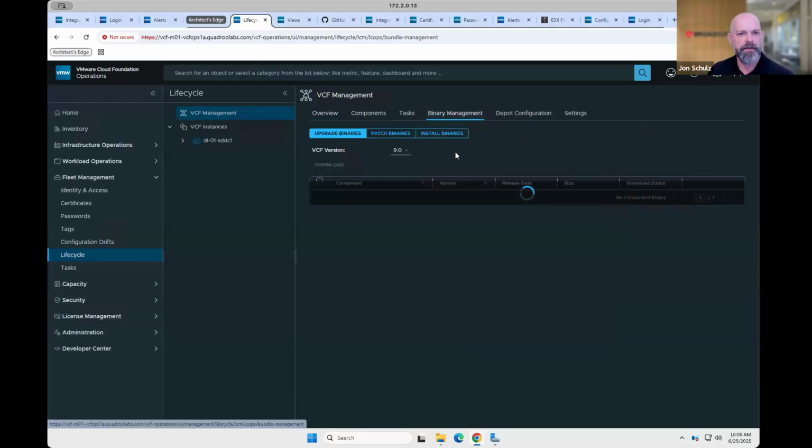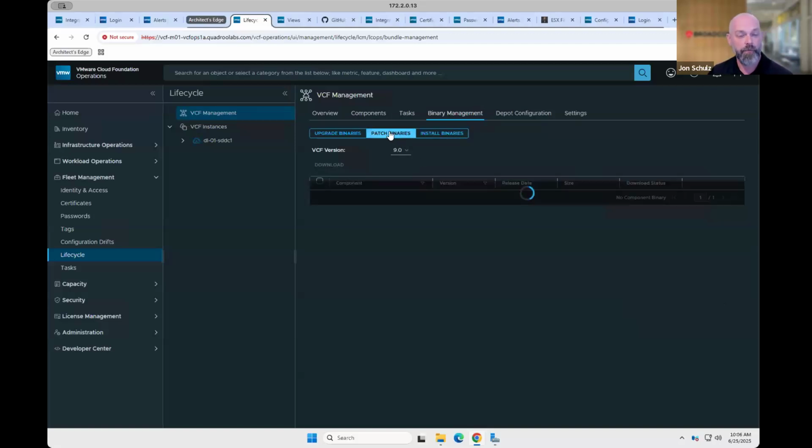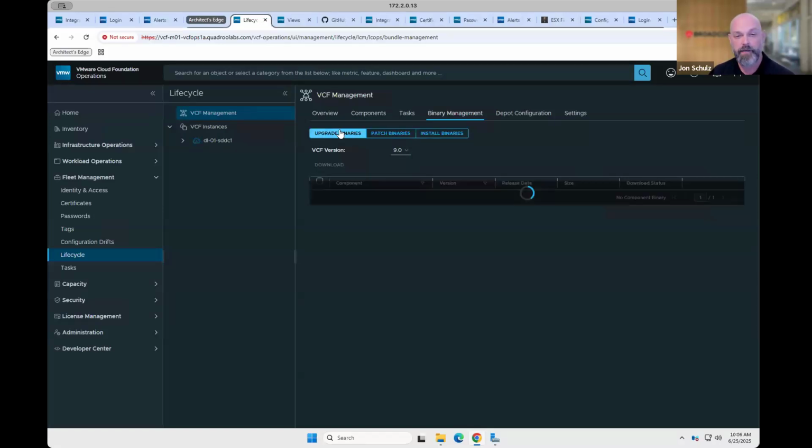One thing you'll notice in here is that all of the install binaries get downloaded automatically into this console. So it's pretty convenient to not have to go out to the portal and download those in a one-off fashion. So hopefully those binaries are downloaded appropriately for you, as well as some of the patch binaries and then upgrade binaries when they become available as well. And will all be hosted here.